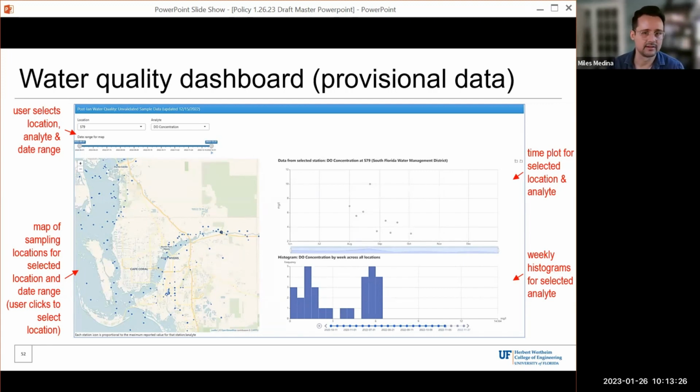And so there's some functionality, some ideas that we have for how to make this even more useful, like being able to select multiple locations at once, and displaying data at different depths, for example, oxygen at different depths in the water column. But, you know, it served the purpose. It was useful. And I think with further development, it could continue to be useful into the future if folks are interested in this kind of tool.